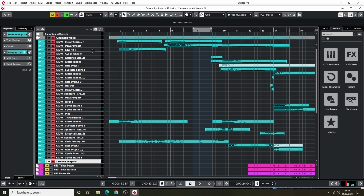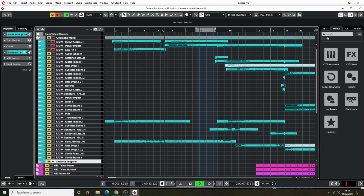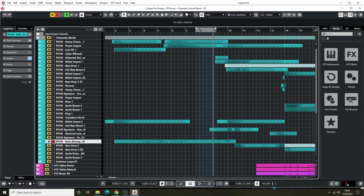So yeah, I've just been using a few of these different hits. For example, the low hit here, layering that up with some of the other hits to give it some more impact and weight. Really great sounds there. And that's been layered up with the dark atmosphere track that I think I've done a little bit of processing to.